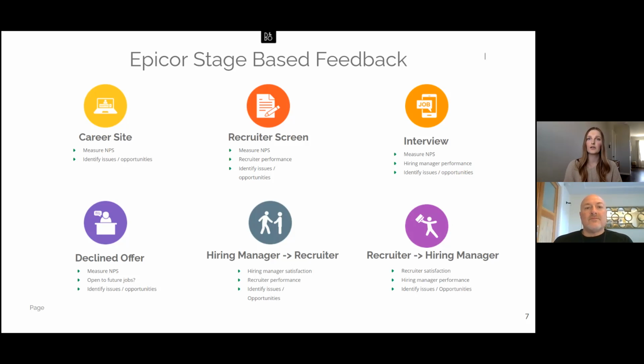So we created a new welcome email when a candidate applies, outlining the process. Here's what to expect. If there's delays, this is where they might occur, things like that. We realized that there was a little bit of misalignment between the recruiter and the hiring manager early on, and that was also causing delays throughout the process.